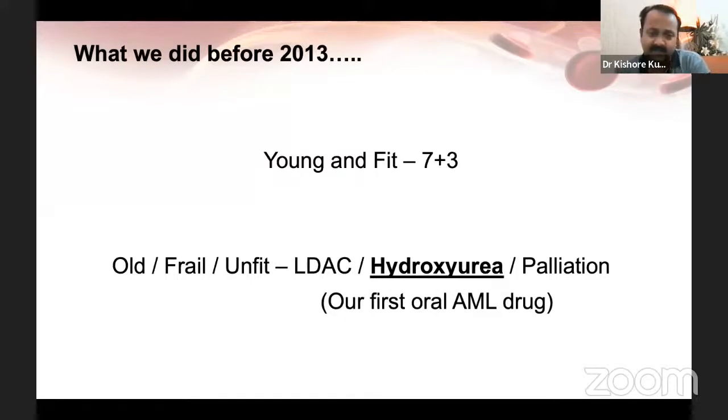So I still remember those times where low-dose ARA-C was really a nasty drug. We had to give something, so sometimes if the patients are quite good in taking the injection themselves at home, or at least the family members, we would just ask them to carry on with this low-dose ARA-C. It was more like a palliation. It was more like booking your tickets to Kashi or Rameshwaram and nothing much to do about it.